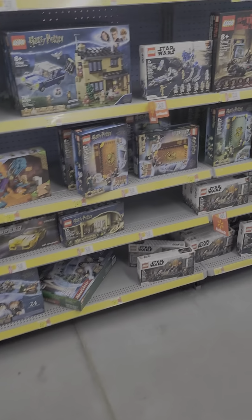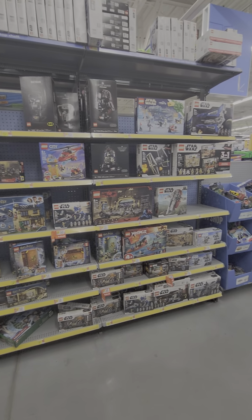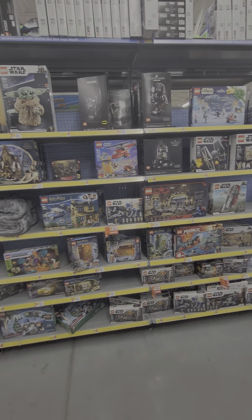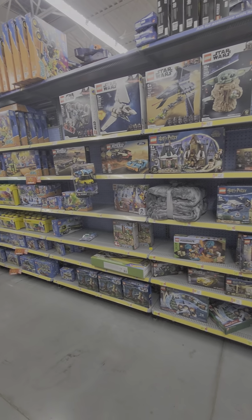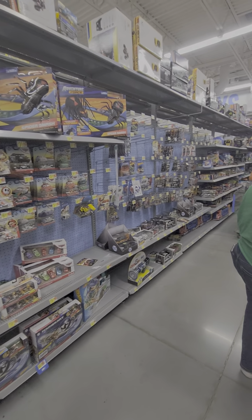But overall, that's basically it. So, wide shot of the section. And then wide shot for this. Not much. Okay, so right now we're just gonna go look at the Transformers, see what they got.